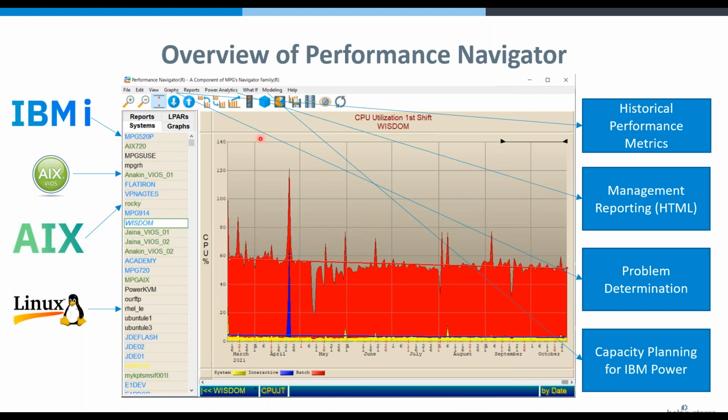Then we have different lines here. We've got the historical reporting metrics that we provide, the management reporting that we provide in the product from Power. Analytics, problem determination. One of the really neat things is that with Performance Navigator, you can let it just churn on the data and it will help identify the point in time where you had the spike or the issue so that you can then drill in and see where your problem is. And of course, then capacity planning for Power, for IBM Power.